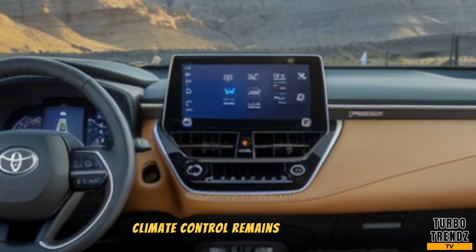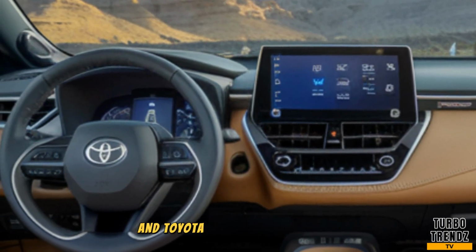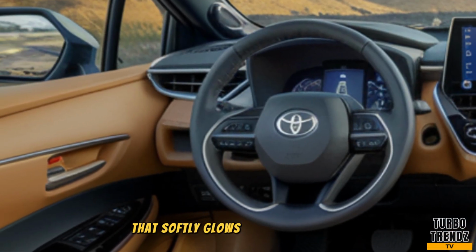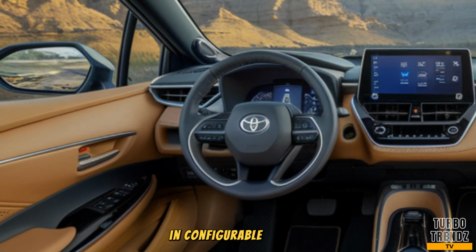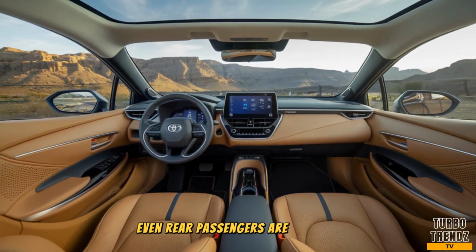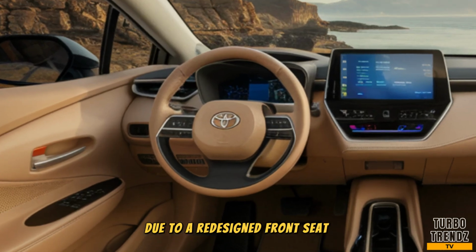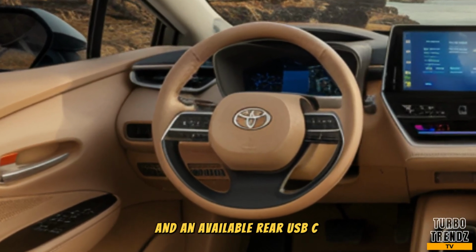Climate control remains dual zone on upper trims, and Toyota has introduced a new ambient lighting system that softly glows around the dash and door trim in configurable colors. Even rear passengers are treated better this year, with improved legroom due to a redesigned front seat back and an available rear USB-C charging port.